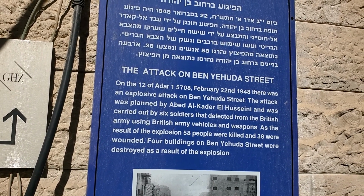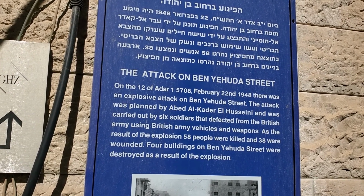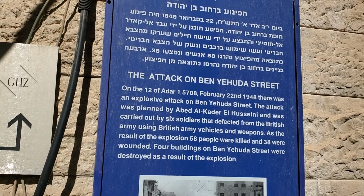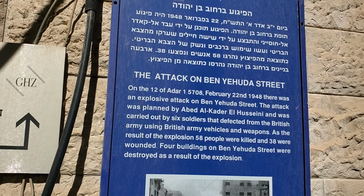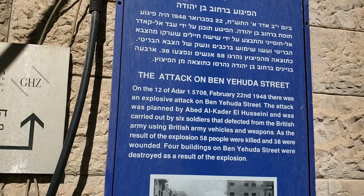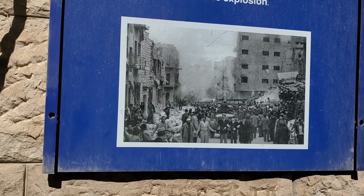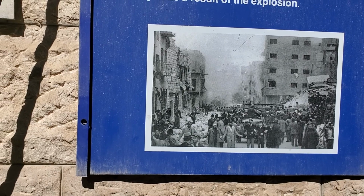The attack was planned by Abd al-Qadir al-Husseini, who was the head of the revolution against the British and against the Jews, and was carried out by 6 soldiers that defected from the British Army using British Army vehicles and weapons. As the result of the explosion, 58 people were killed and 38 were wounded. 4 buildings on Ben Yehuda Street were destroyed as a result of the explosion. And here you can see a historical photo of what it looked like after the attack.